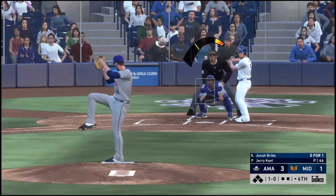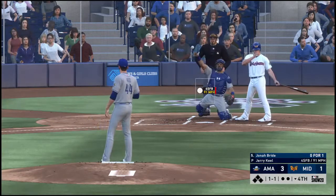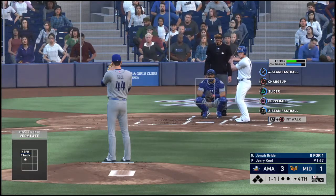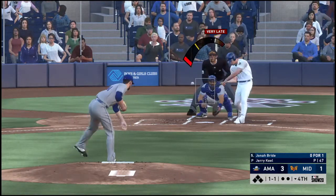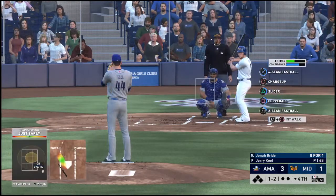The 1-0 is in there for strike 1. And a curveball's by him that time as he falls behind now 1-2.